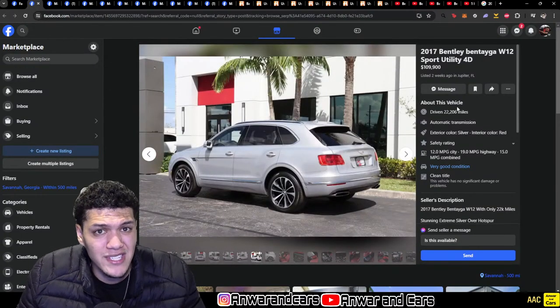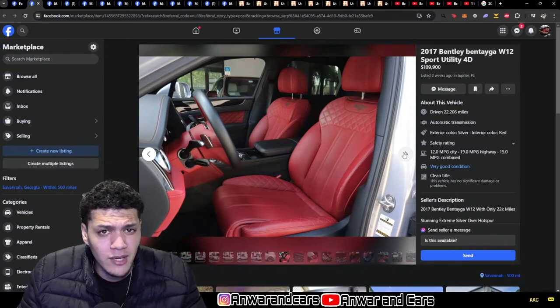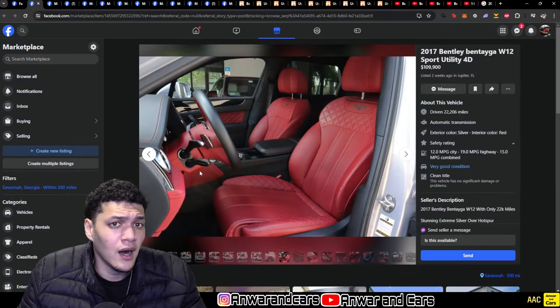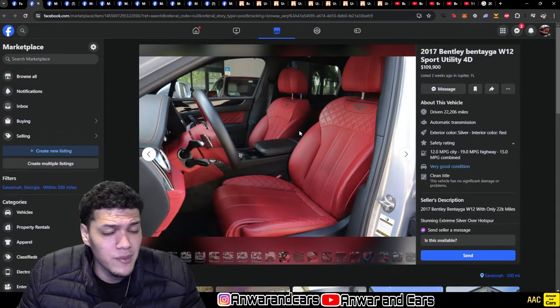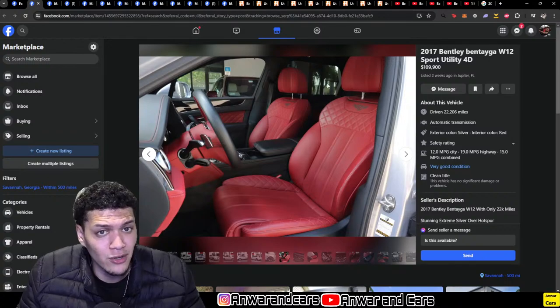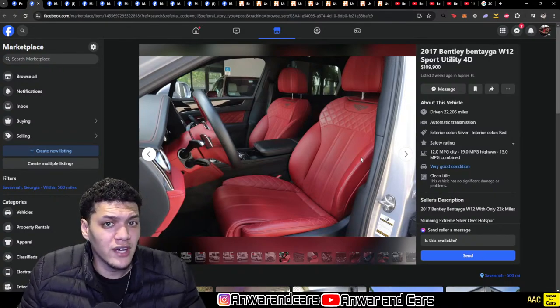Obviously, this is a 2017 and low miles. So not really a car that I would recommend getting. If you were going to spend this type of money, 110 grand, which is a lot, frankly, I would recommend getting a 2018 or up simply because the 2017s are obviously going to have the most problems. This was the first model year that Bentley ever tried to make an SUV, so of course they're going to run into problems. This one having 22,000 miles, it has everything except for the Naim audio system.